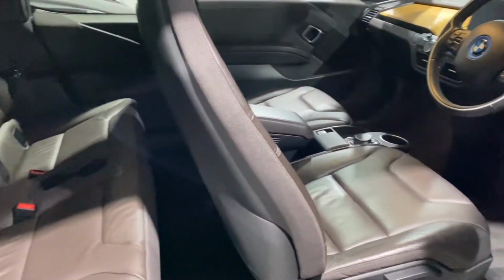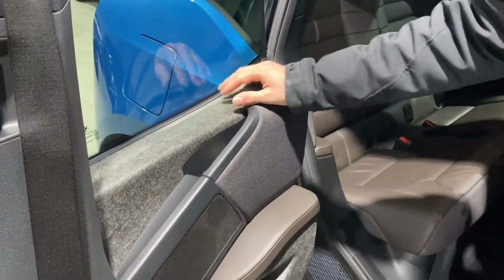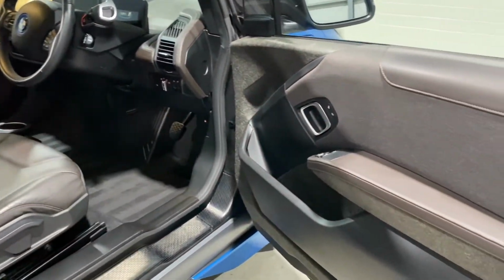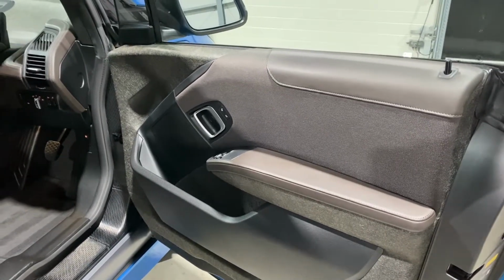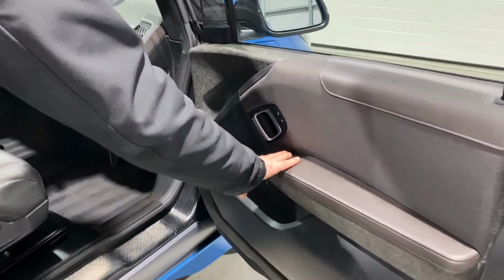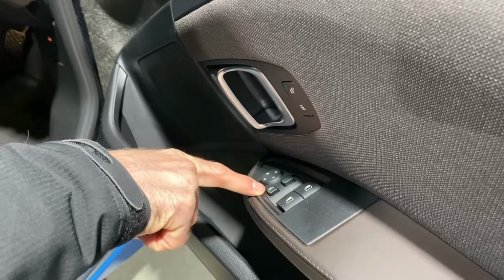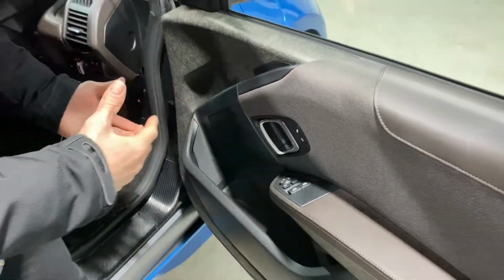And then obviously, the areas where it isn't, you've got this recycled material, all very eco-friendly across the dashboard. BMW have been really clever with this, trying to make this car have the smallest carbon footprint that it could have. Some lovely other features, obviously full electric windows. You've got folding electric mirrors, I beg your pardon, and fully adjustable electric mirrors. And I'm going to jump in now.